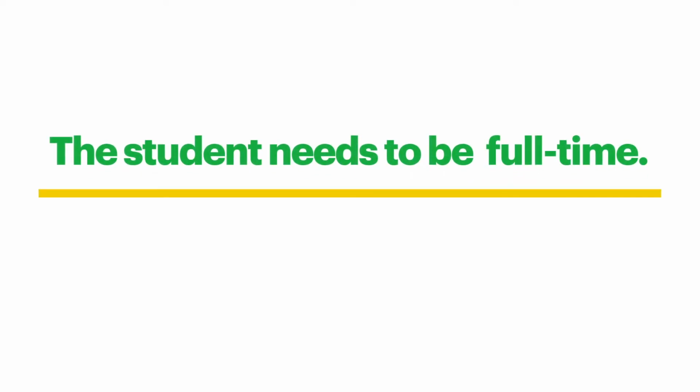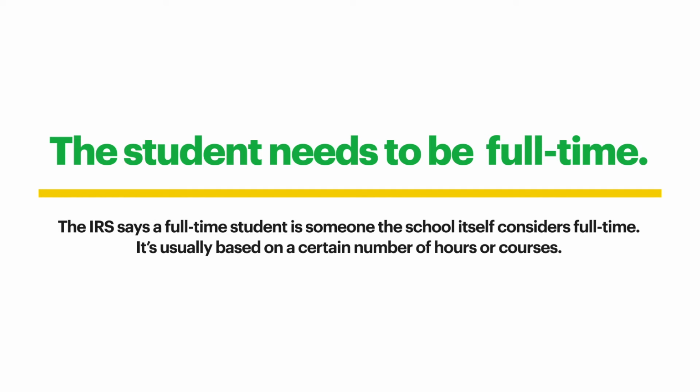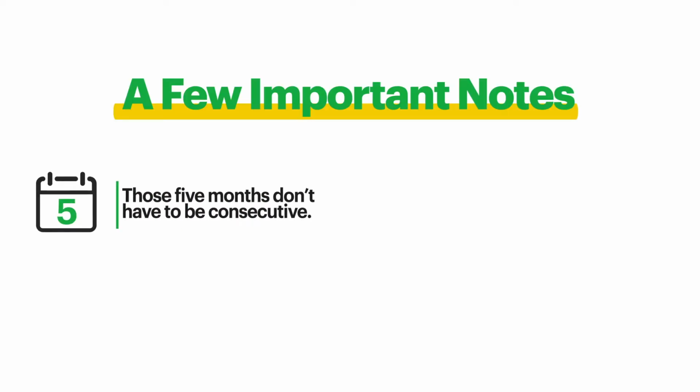First off, the student needs to be a full-time student. But what is full-time? The IRS says a full-time student is someone the school itself considers full-time. It's usually based on a certain number of hours or courses, and the student must attend for part of at least 5 calendar months during the year. Those 5 months don't have to be consecutive.